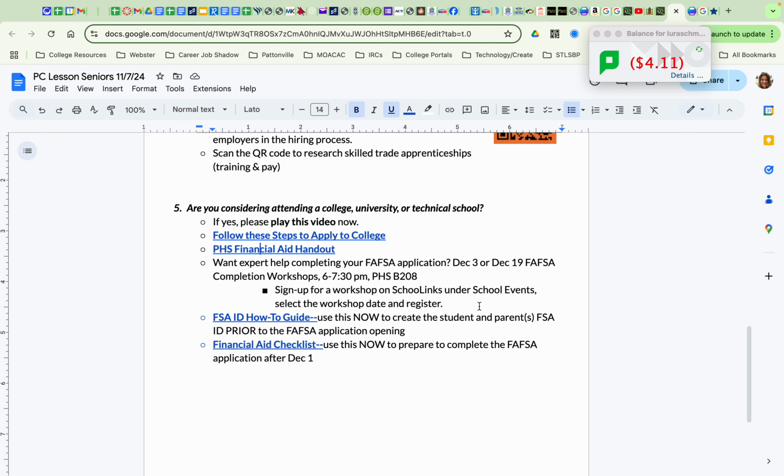The FAFSA application for most people takes about 45 minutes if we have everything that we need that day. You are welcome to do the application with your parents at home. It's sort of like doing taxes, so they have done that before, so they can do the application at home if they choose.